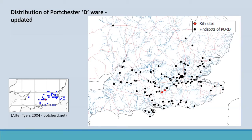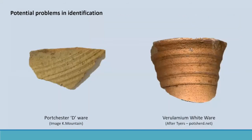But distribution maps are quite limited. Another way of tracking pottery is by quantification. So I also had a look to see if we could do a relative quantification assessment of Portchester D. Sorry, I'm jumping ahead. Another issue that jumped out on the Cambridgeshire find spots is that this fabric is really, really similar to Overwey White Ware.